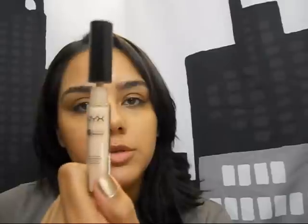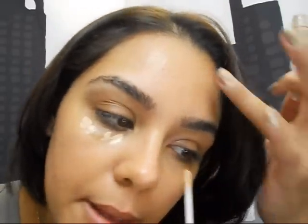Now your next step, if you need it, is going to be some type of concealer. You probably don't need it, but let's say you were up late studying or something like that, maybe you do. So I'm just going to use this concealer by NYX, and it is their HD concealer. Just going to dab it under my eyes and then just blend it in with the same Sonia Kashuk brush.